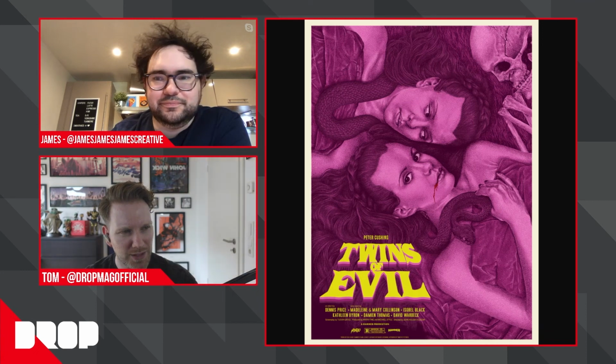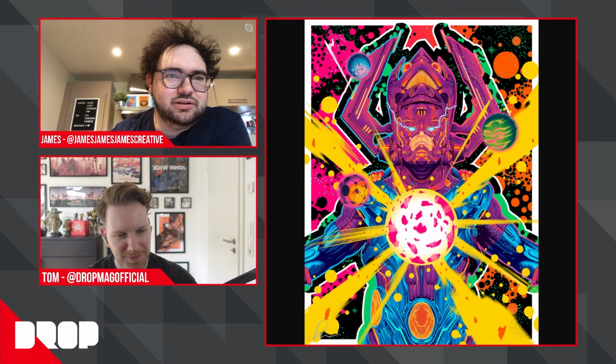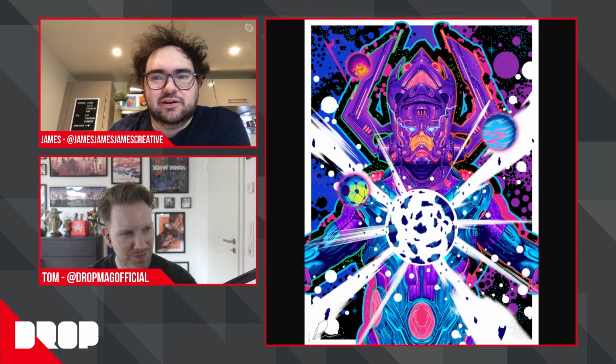Yep. Next up is Sideshow. You want to do Sideshow or should I? I'll use my vocal cords. Dolly produced a Galactus print in an edition of 350. It's 18 by 24, and it's a giclée. This is superb. Yep, but this also has a variant, people. Bam! This is the variant. Also the same edition size and so on and so on.